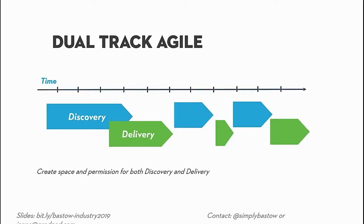So start off with a discovery track to find out if a product idea is any good. Anything that's successful from that track goes into your delivery track. Anything that comes out of the delivery track goes back into the discovery track to find out if it actually solved the problem or not. And so having a dual track approach allows you to build in that safe space for validation.